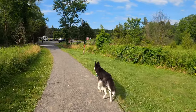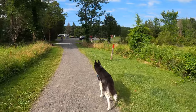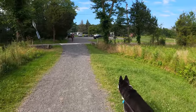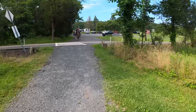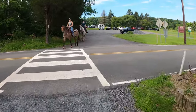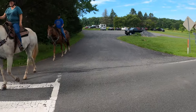As I mentioned, this is one of the two horse drop-offs and launches here. Oh, two horses. Three. Oh boy. Morning. Morning.